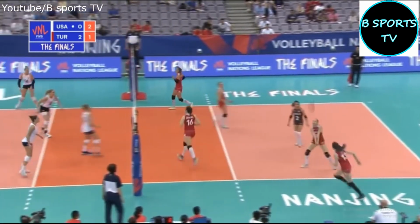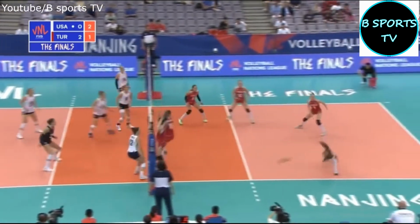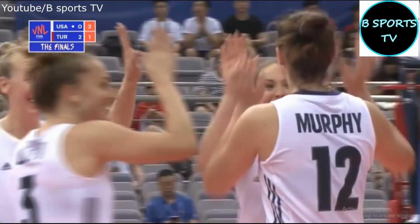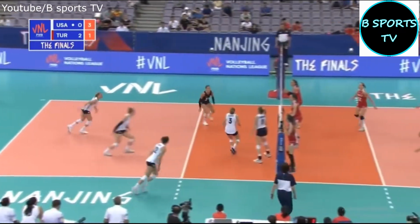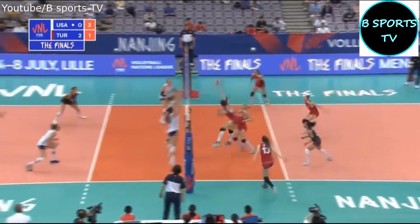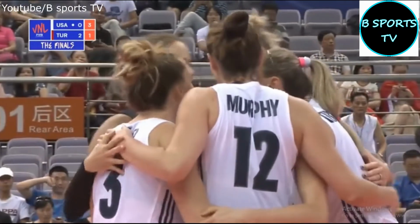Wing spiker position, and no need for Turkey to change. If it ain't broke, don't fix it, as they say. But this game, and how well his team deal with that, will tell us where this result is going. Yeah, they're definitely not the kind of team to just roll over and say, all right, 2 sets up, game's yours. They're going to fight back. So definitely see that in this set.